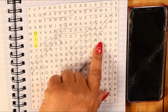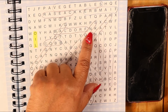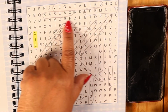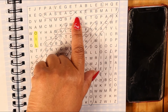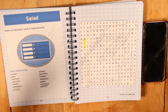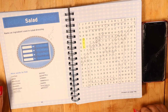Where's my cooks? Come on now. V-I-I. No, that's not it. Maybe vinegar isn't in the puzzle. Maybe vinegar is not part of the puzzle. All right. So I'm just going to look up the answers. Anybody have any suggestions? Send those vibes to me so I can pick it up. Because otherwise, I'm just going to look on page 146 for the answers. What do you guys think?